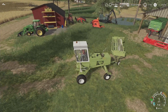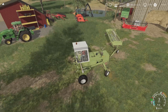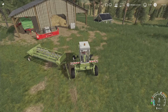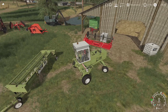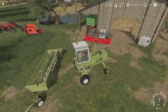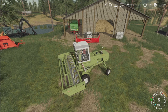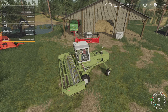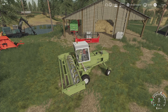Put this over here. Kind of a cute little thing. Overgrown lawnmower, basically. I'm not sure if it swaths. To get hooked up here and we'll try it out. Here we go. And those wheels just detach. Beautiful. What kind of control options we got here? Lower. And turn on. I don't see like a swathing option, so I don't think it has a swath on the header there.